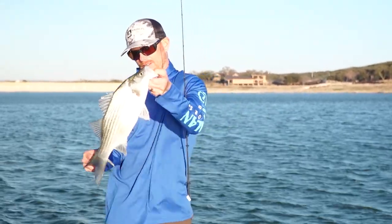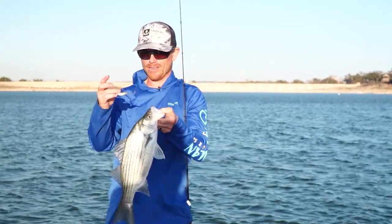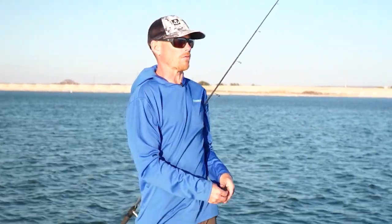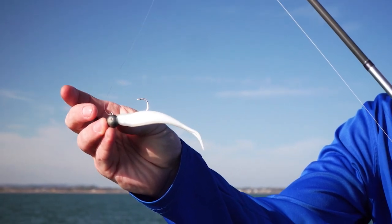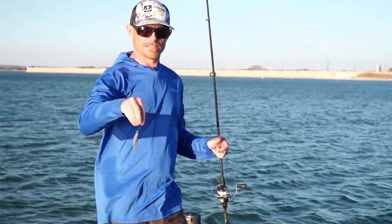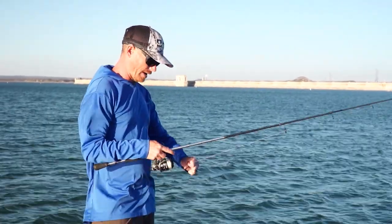Buchanan is loaded with these nice white bass. Made a little change, went to a little bit smaller baby Z2. You know, sometimes when these fish start getting pressure, especially when the water is cold, you got to downsize your bait. I started out with a 5-inch full-size Z2 going after those really big fish. And sometimes you got to downsize that bait, especially on these high pressure days like we have today, to a little bit smaller bait, a little lighter jig head, and you'll get even more bites.